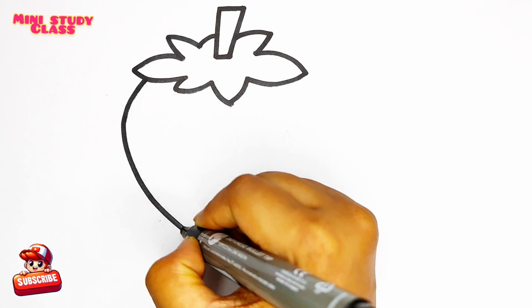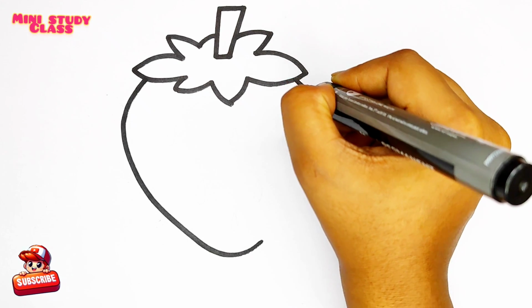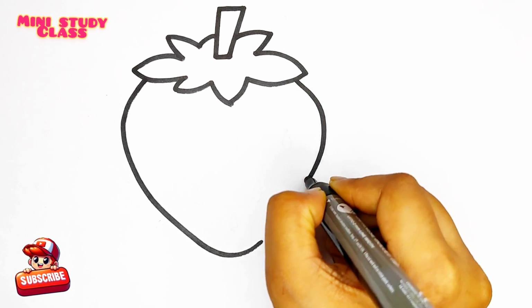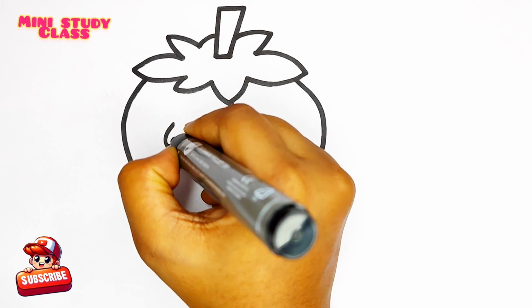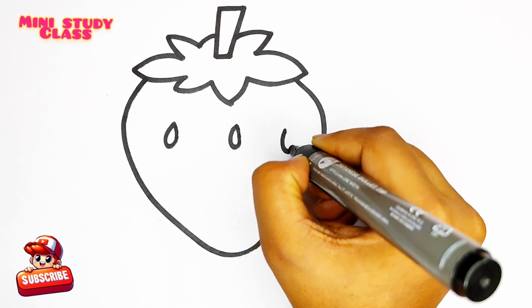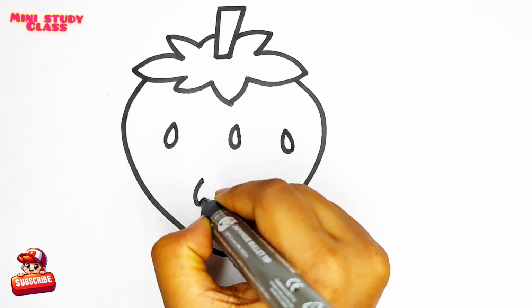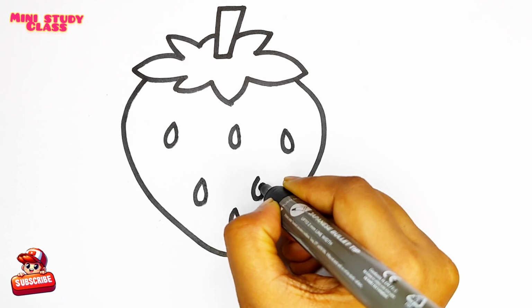Next we draw a curve. To draw the body part, here we draw big curved line like that. To draw the strawberry, here we added some black dotted. Our drawing is completed.